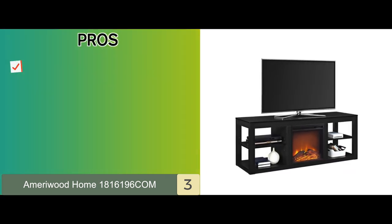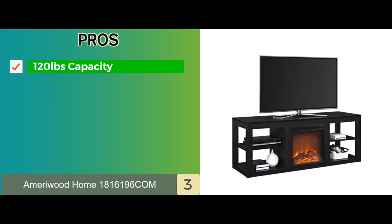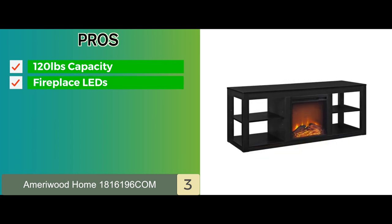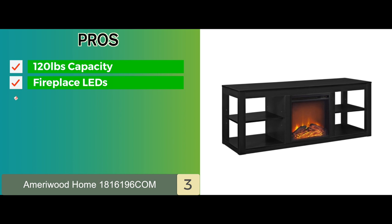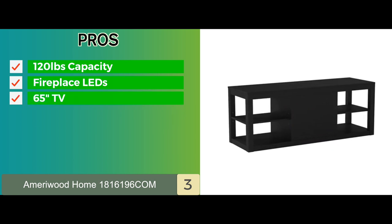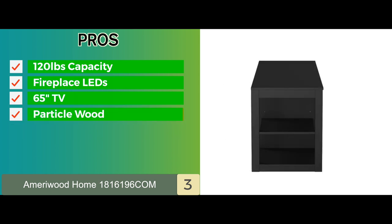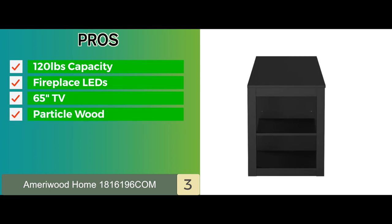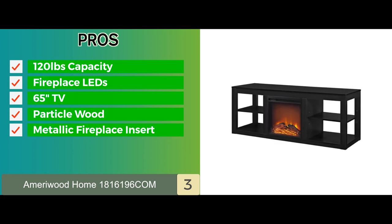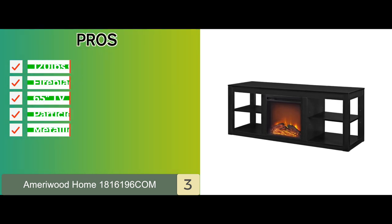Its pros are: it has an impressive weight holding capacity of 120 pounds. The fireplace LEDs can last for up to 50,000 hours. It's capable of housing a TV screen of up to 65 inches in size. The particle wood construction makes it lightweight yet sturdy. And it has a metallic fireplace insert for effective heat conduction and affordability.